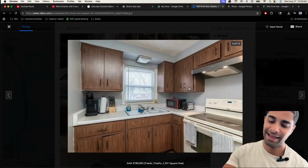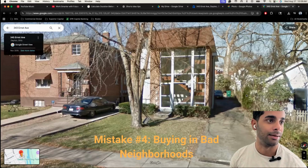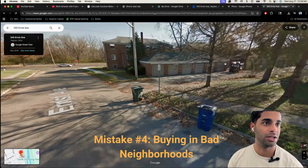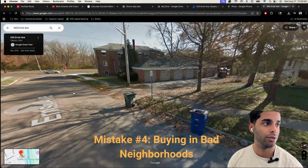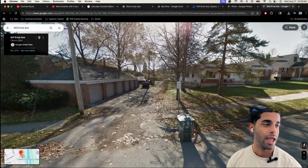The next mistake, which I made too, is buying in bad neighborhoods. This is actually in a pretty bad neighborhood. They finally cleaned it up on the Google Images. This used to all just be trash. This whole alley here was just garbage. It's better now, but it was garbage.